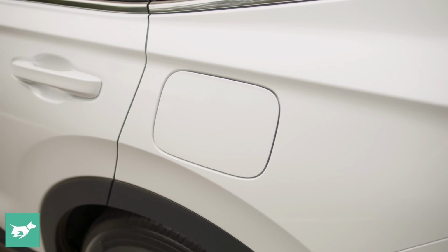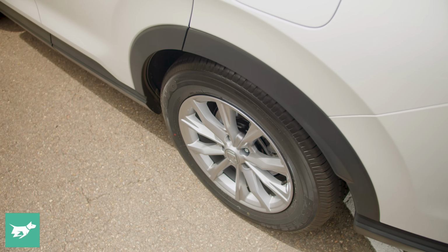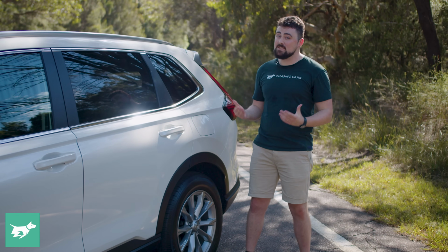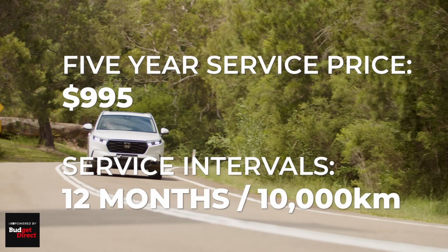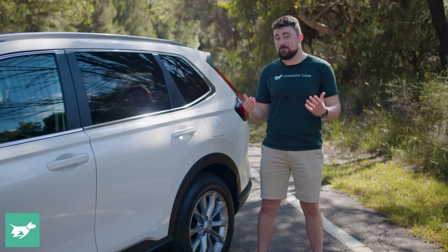When it comes to servicing, well, this has got intervals of every 10,000 kilometres or 1 year. So on the distance side, it's a little bit more restrictive than some others out there. As far as costs, well, this is a Honda, so it's pretty darn affordable to get serviced, at least for the first 5 services, bringing it to a total of $995 over the first 5 years.